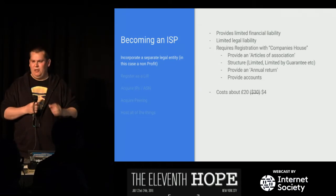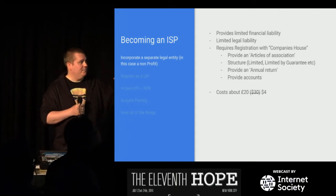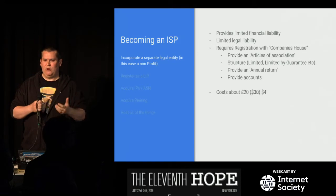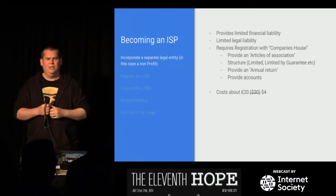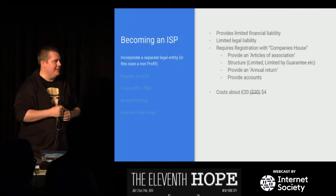To create a company, you go to what we call in the UK the company's house, and you have to give them some information. Articles of association, basically some boilerplate, and explaining what your company is intending to do. And it is quite an interesting one, going to a bank and stuff and trying to explain Tor and anonymity to banks and company's house and things.